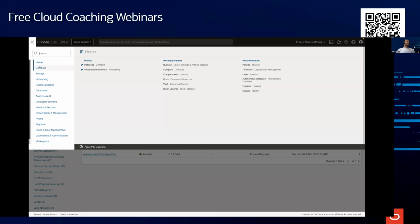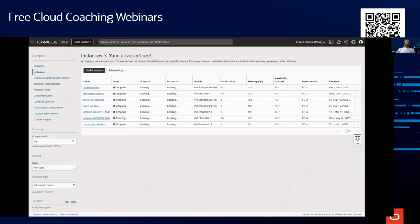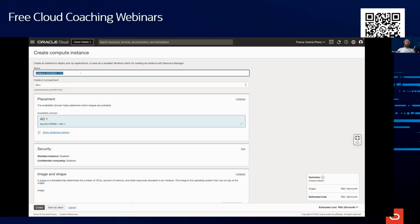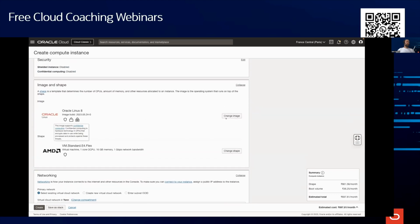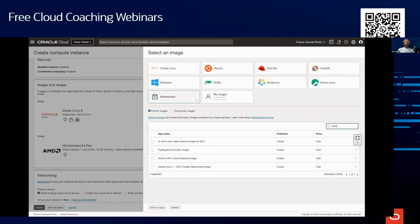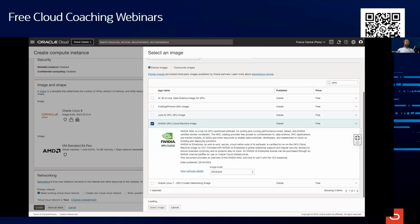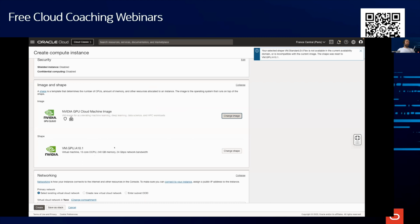Now we switch from networking to compute and select instances and create instance. Let's call it again coaching A10. Same compartment. I'm located in our Paris region, one availability domain. And what I will change here first is the image. I'll take the one Nicolas just talked about, the NVIDIA GPU Cloud Machine image, latest build from April. And you see that OCI automatically selected the virtual machine shape that fits this particular image best.